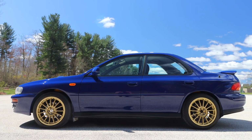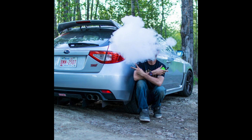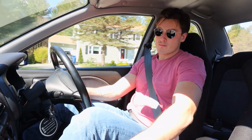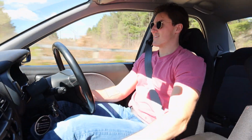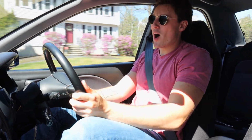This is a 1996 Subaru WRX. Not just any regular old WRX that you see down at the local car meet. This is a V-Limited, and it was built for a very special reason. This thing is a pocket rocket.